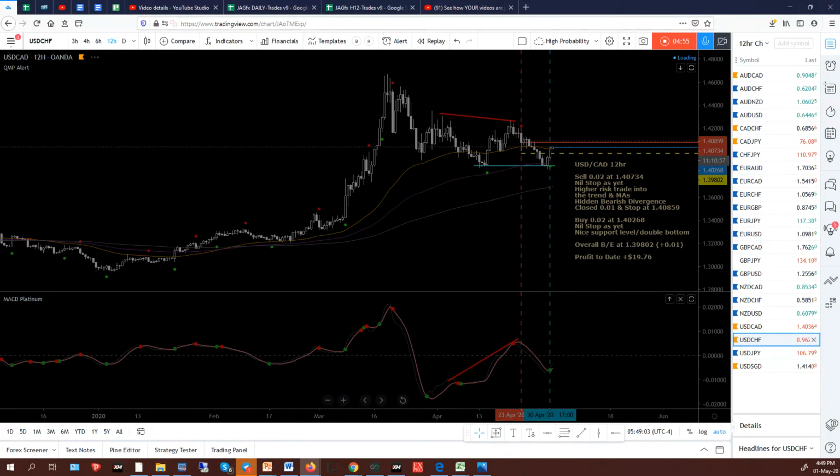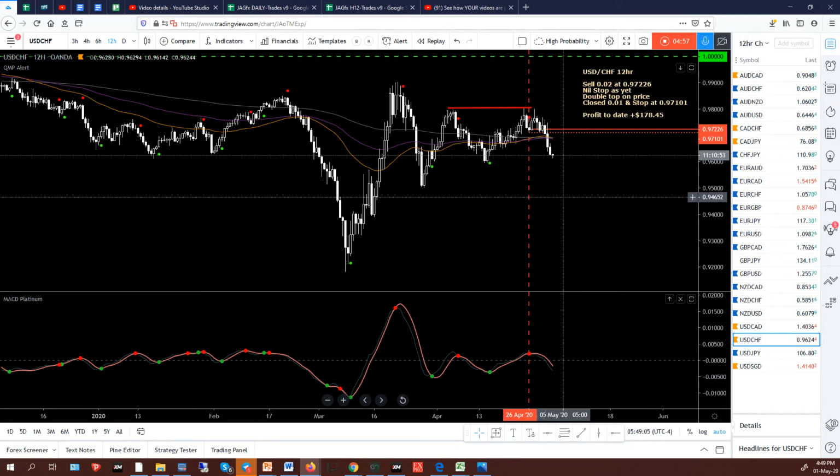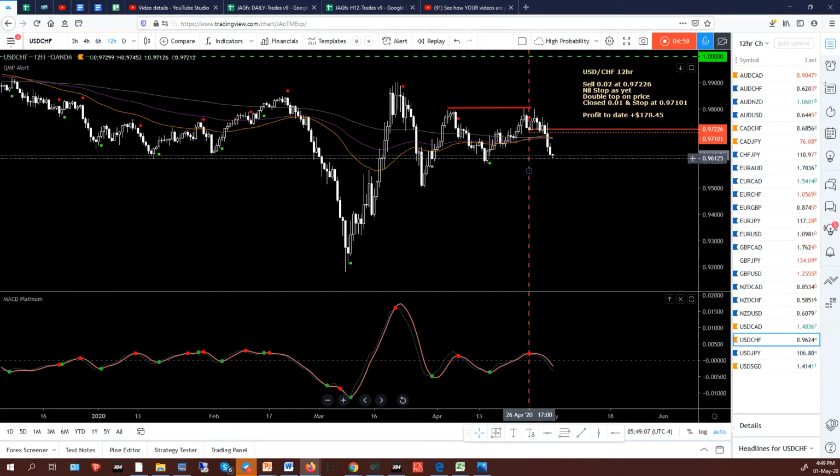USD Swiss franc. What did I do here? Oh, yeah. We're in a nice sell here with this nice little double top up here. You know, the more I look at double tops now, the more I like them. I've been saying it for years though. So it went against me initially, but fell away nicely.